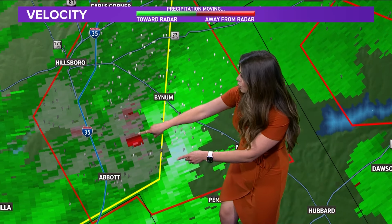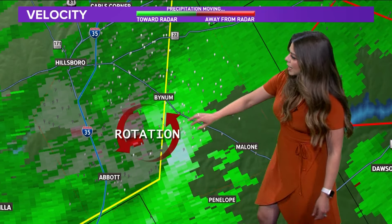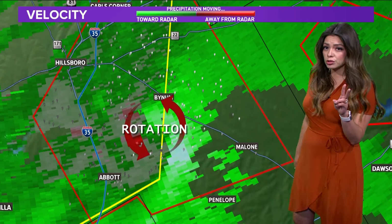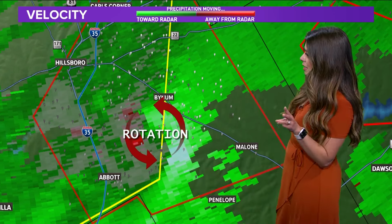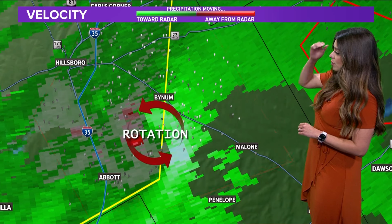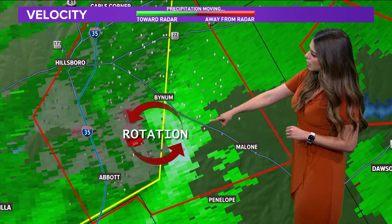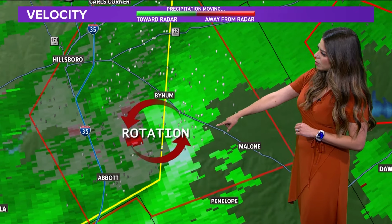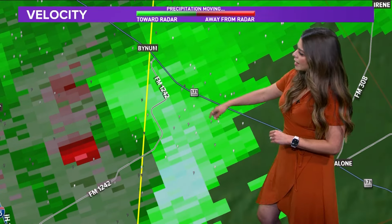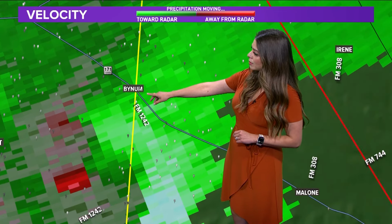So that updated scan now shows that rotation, and it looks like it's right over Bynum there, or just to the south, and this will continue to again progress towards the northeast. And this is one of two tornado warnings in southern North Texas, just to the north of Waco, just to the southeast of Hillsboro. So there's a look at the rotation. Can we zoom in just a little bit more? I want to see what this road is. I'm not quite sure there. I know I-35 there. So this Highway 171 and FM 2142, that's where that rotation is being seen.